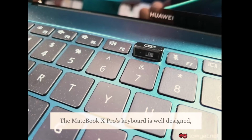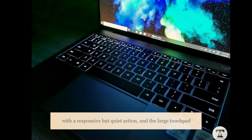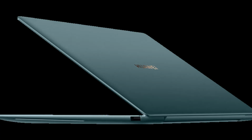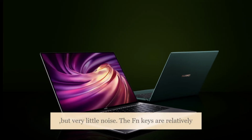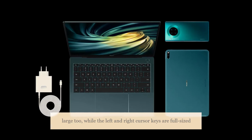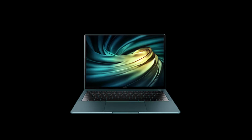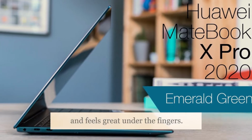The MateBook X Pro's keyboard is well designed, with a responsive but quiet action, and the large touchpad is equally impressive. Despite the vertical speaker grills, the backlit keyboard is large and its keys are well spaced. There's a nice bouncy action, but very little noise. The FN keys are relatively large too, while the left and right cursor keys are full-sized and the up/down ones half height. It's a neat and tidy arrangement that's ideal for fast-touch typists. The touchpad is a delight to use, it's very large, and feels great under the fingers.